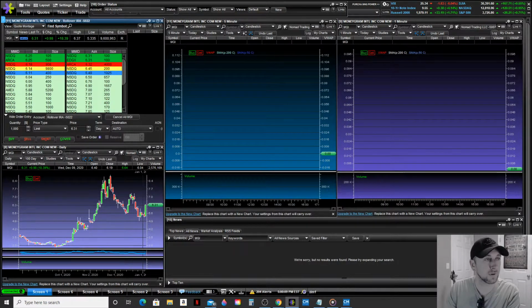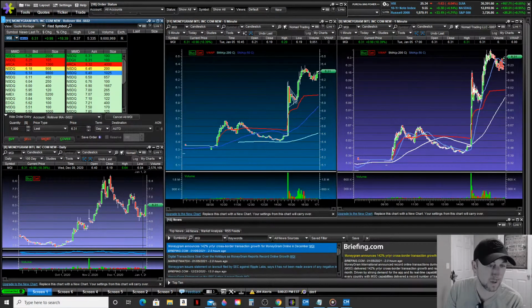As you can see, it did have my beautiful little bull pennant that I love so much. But it's kind of turning the corner, and I think it does have the potential to be a multi-day runner. That's why I wanted to touch on it again, just because we have a nice green day, as you can see down here on the daily chart. I wouldn't be surprised at all if this turns into a multi-day runner and runs up here to $7 or so, just because the news is pretty good.